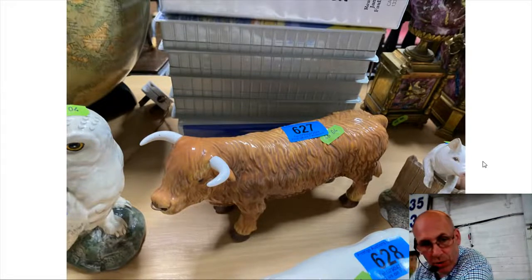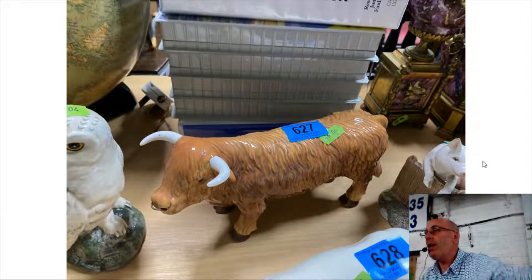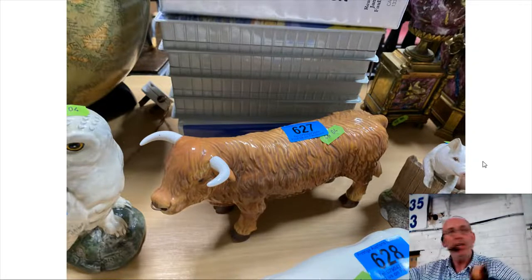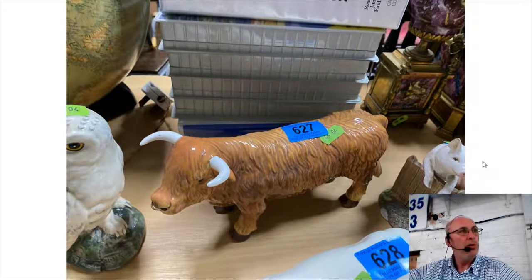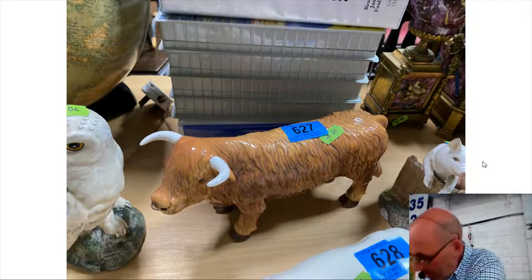And lot number 627 is the Leonardo Bull. This is a nice one. Horns are intact. And I've got £10 bid. 10 bid, 12, and I'm out. 12 bid, 14 anywhere. 14, 16, 18, 20, 22, 24. 24 on bid. 26 anywhere. £26 anywhere. Selling away then at £24 to 21.30.